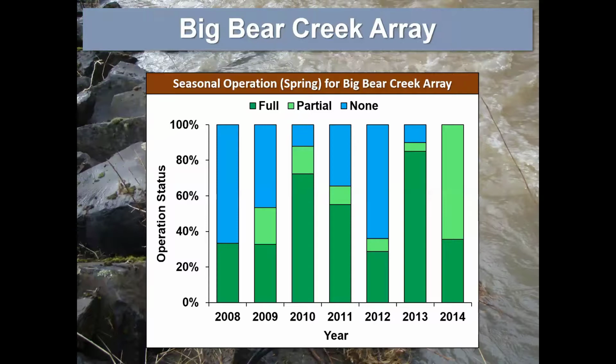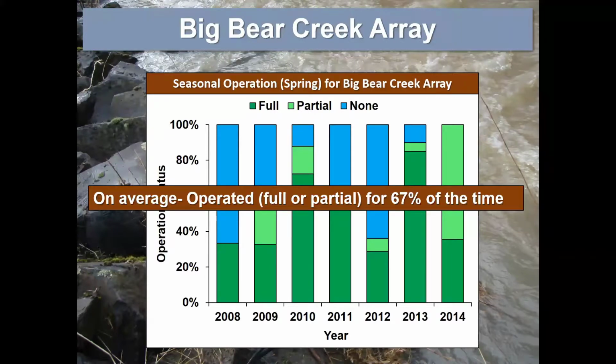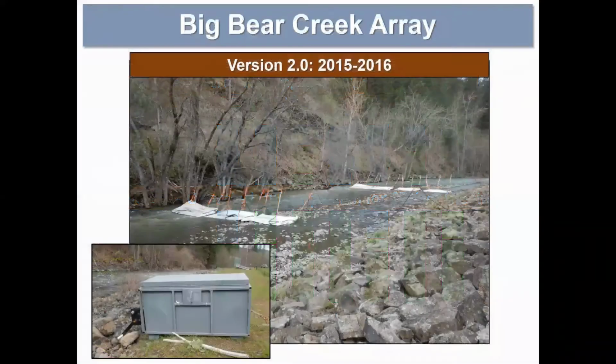uncharacteristically low spring year. So reality really slapped us in the face again in 2011 and 2012, which were both high flow years. And once again, we struggled to maintain our arrays in the stream. So overall, on average, we're able to keep the site operational to some extent for about 2/3 of the time. Unfortunately, those downtimes tended to coincide with the heart of the migration period. So we were really thinking we needed a different approach at this site.